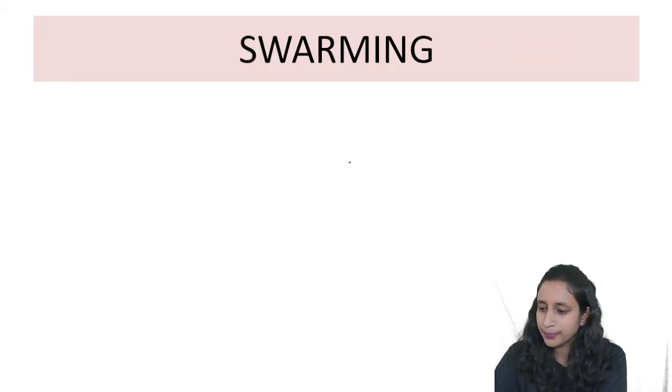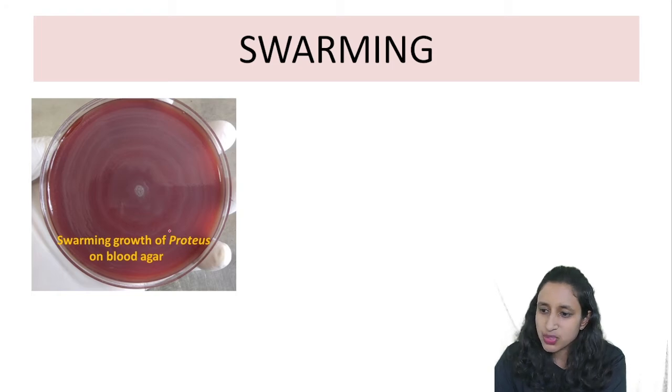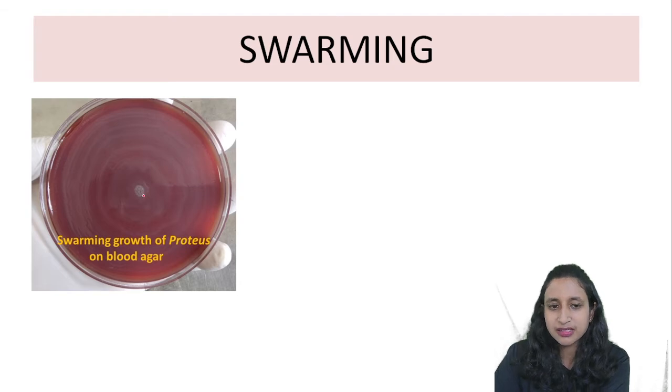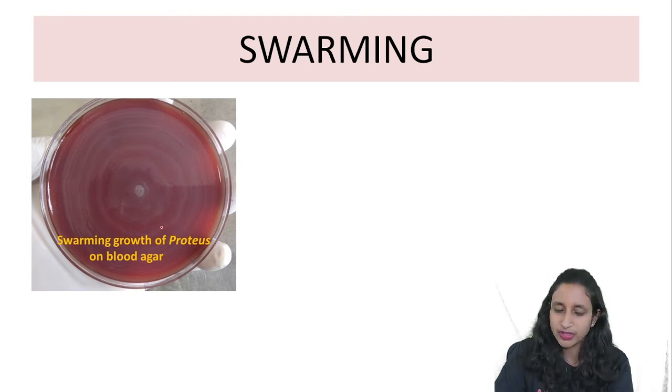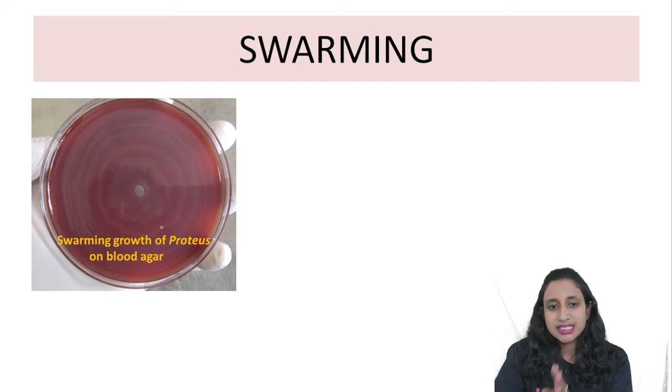Now coming to swarming. You can see swarming here, and this is nothing but Proteus grown on blood agar. Swarming of Proteus can be seen in two forms: the first is continuous swarming and the other is discontinuous swarming. Swarming is an important feature to remember pertaining to Proteus, and like I had already told you, this is in fact not seen with Morganella or Providencia, though they belong to the same tribe as Proteus. So this is the differentiating feature.